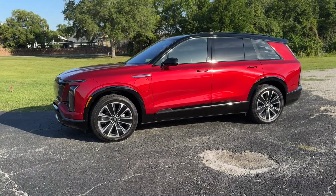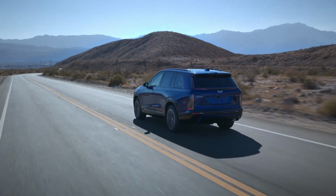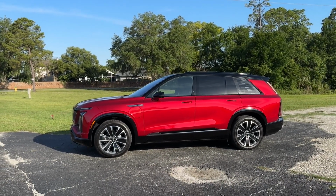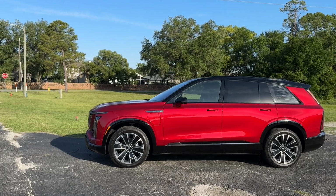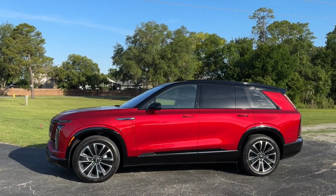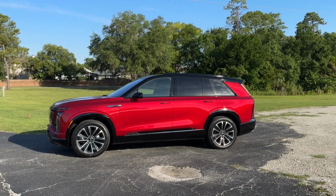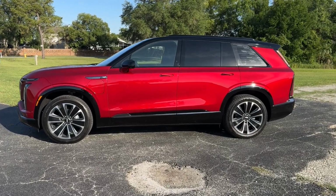Now, in terms of size on this car, if you are wondering, it is significantly longer than the old Cadillac XT6, which was only 198.5 inches long. This is 205.5 inches long with a 128.8-inch wheelbase. The XT6 only had a 113-inch wheelbase. So this is significantly longer overall and in terms of the wheelbase.